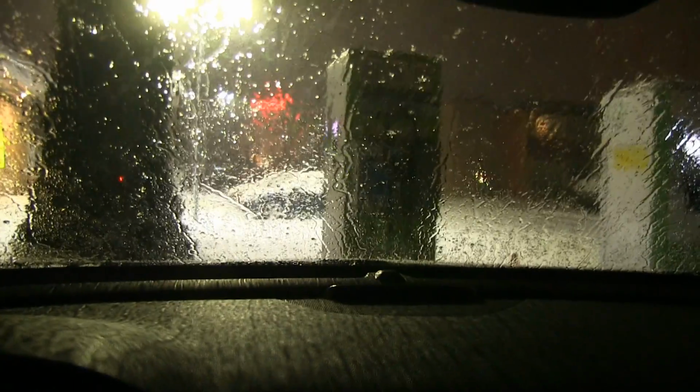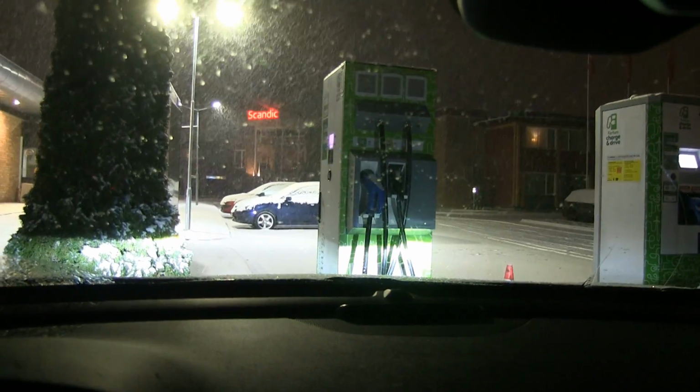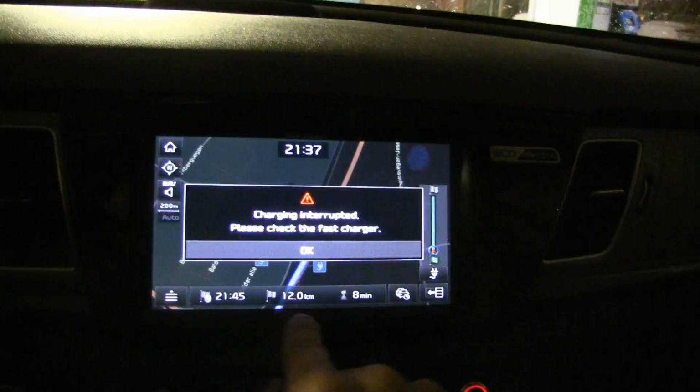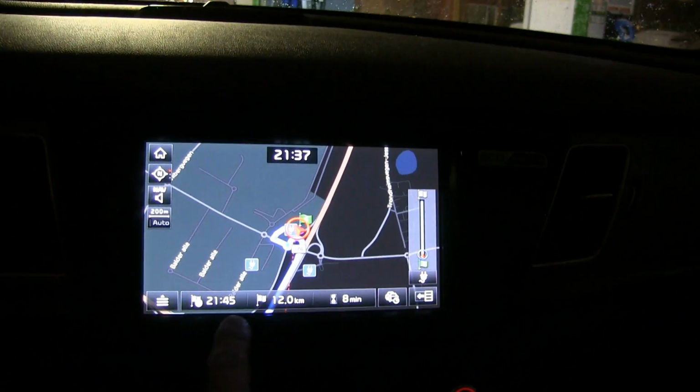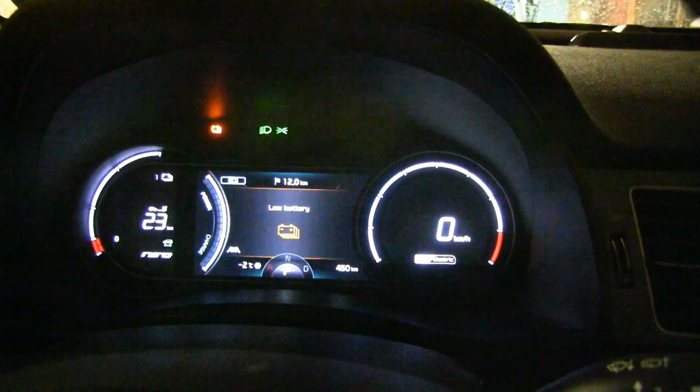Okay, I have the spot now. The other guy moved. There's a problem. The CCS cable is not working. Shit. So I have 7% left, and I plotted in Kløfta, 12 kilometers, 24 kilometers on the GOM. All right, let's do the eco run.